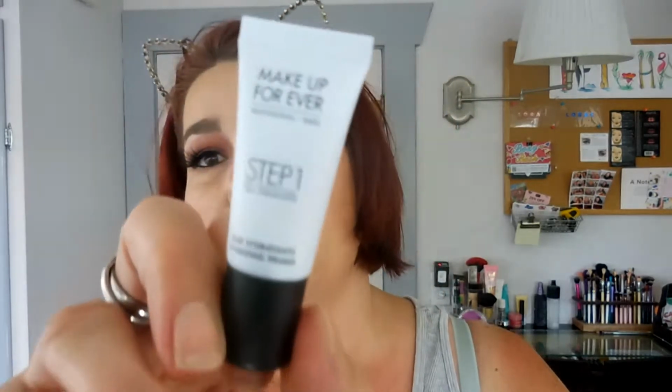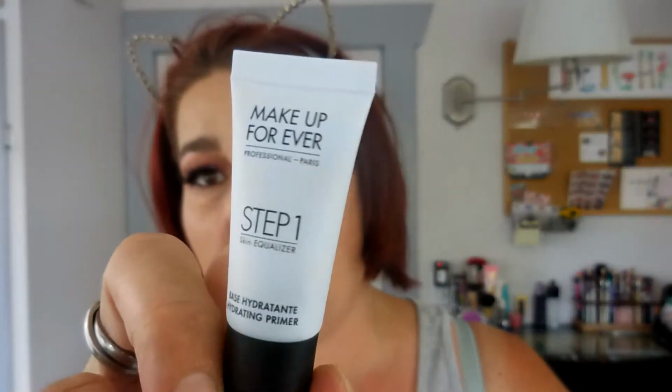So the next thing I see in here is this Makeup Forever Step 1 Skin Equalizer Base Hydrating Primer. So this is a Makeup Forever primer. I do love primers. I love getting primers. This is just super small and probably will go into my sample drawer. I really need to start a sample series because I have a lot of samples, and if I continue with IPSY, I'm going to have more samples.